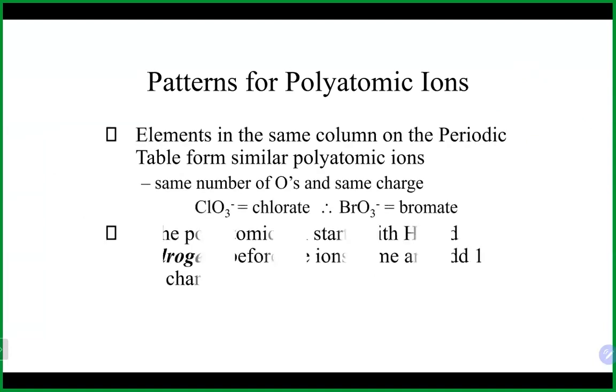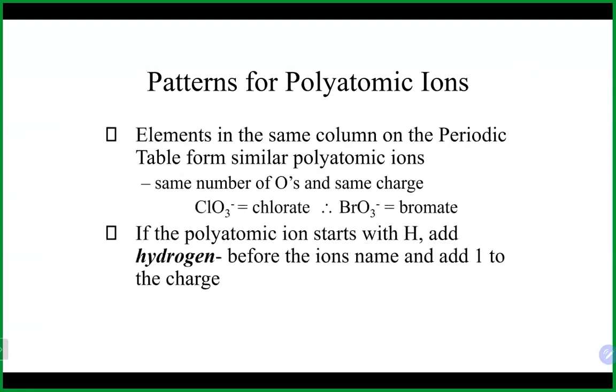All right. And again, as we saw there, we can swap out a halogen and it will be named the same way. And also when we add hydrogen, remember that when we do add the hydrogen, it's really the hydrogen ion. So that plus is important because it does adjust the charge. As we said, it went from carbonate to hydrogen carbonate. It is not just the H that we're adding, but that plus 1 and -2 gives us a -1 left over. So you got to adjust the charge as well when you add the H plus to it.